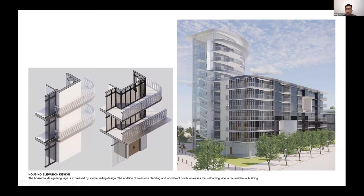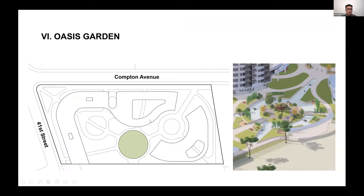The housing works a little bit differently, but the main idea of expressing horizontalness is still here. I'm using the cantilever walkways and also the balconies to express those horizontal lines. And when we zoom in, we can see a little more detail. For example, the railing and the metal cladding express that horizontal language for the entire building.